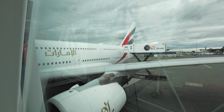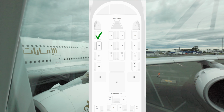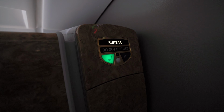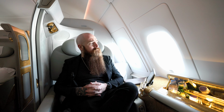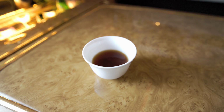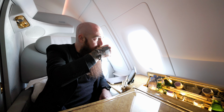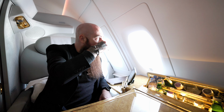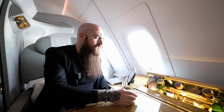We're flying this Emirates long range A380 and we have seats 1A and 2A. Starting off with a freshly made Arabic coffee, which is a really nice touch. Now let's have a look at our seat for the journey.